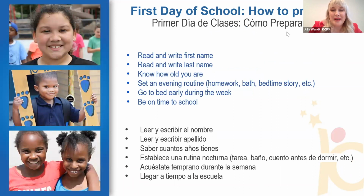Again, we want you to be able to get your children ready for school in August. So again, your list, parents, is being able to read and write their first name, last name, knowing how old they are. And let's think through setting an evening routine like homework, bath, bedtime story, and really trying to go to bed early during the week. There's a book called 7 O'Clock Bedtime. Some families choose to make sure their children get between 10 and 12 hours of sleep. It's hard in the summer when it's light out till 9 o'clock, but really to get ready to be on time to school, we require attendance percentage.